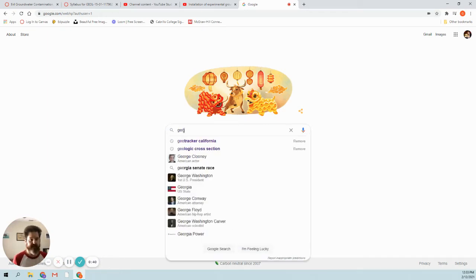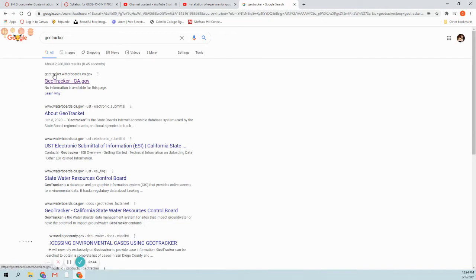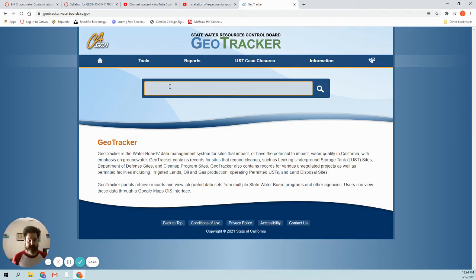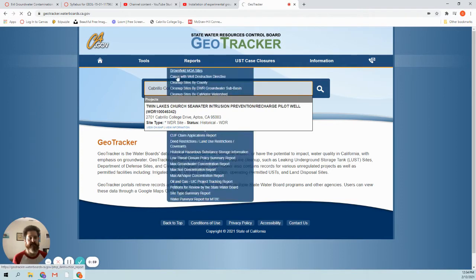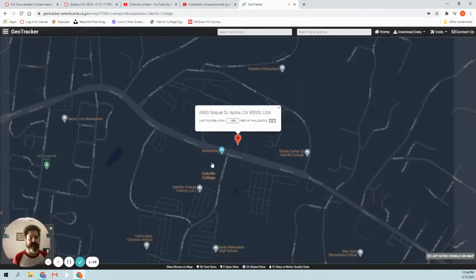So what I'm going to do here is just type Geotracker into Google. Right here, the first thing, geotracker.waterboards.california.gov. It takes you to this search bar. From here, you can type in an address, a city, whatever you want. Let's just do Cabrillo College. So we're going to search that, and it's going to bring up Cabrillo College, 6500 Soquel Avenue.